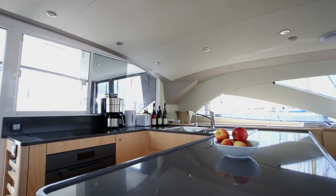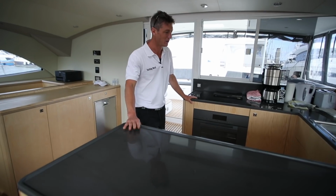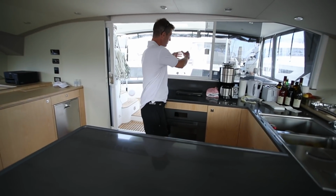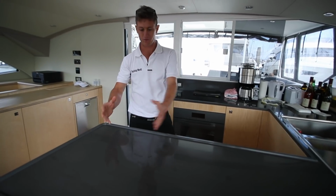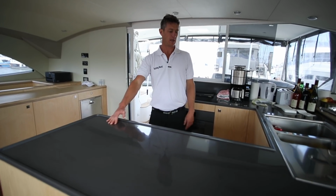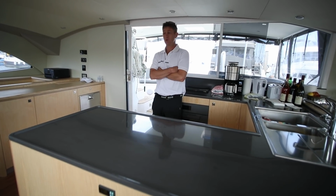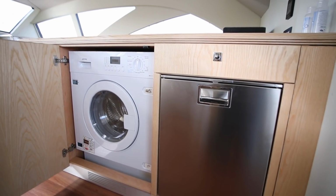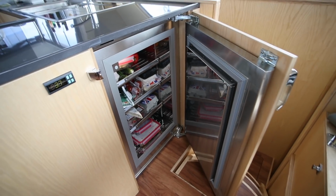There's just so much stowage space. There's lots of cold stowage space. There's lots of work surface area. You can prepare your food, you can move it to one side, you can come from here, put your drinks and your food out, move it to the saloon. And there's just options for more and more. So there's a washing machine under there, there's drinks, fridge stowage, and there's 2 big fridges forward of this workstation as well.